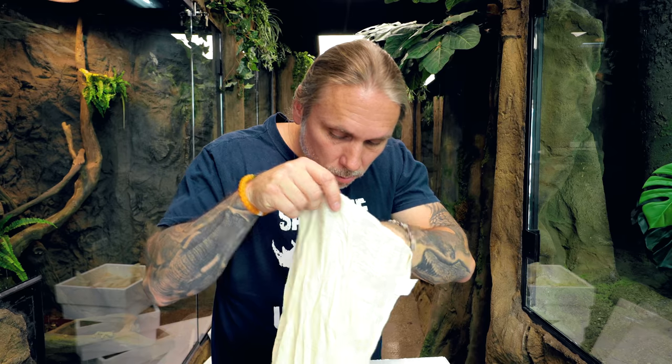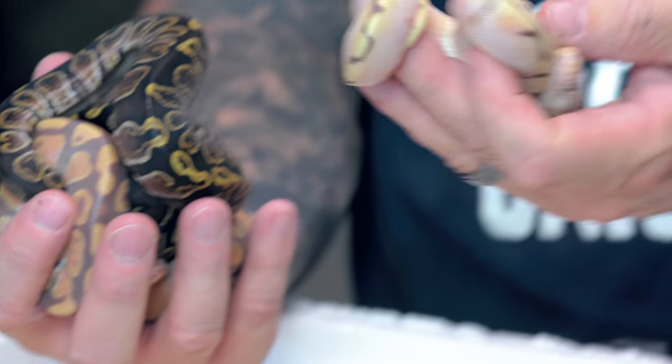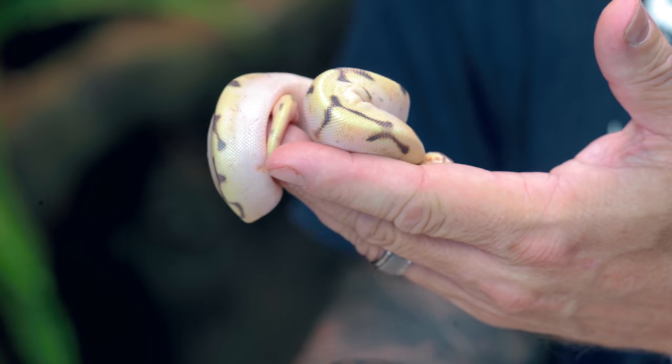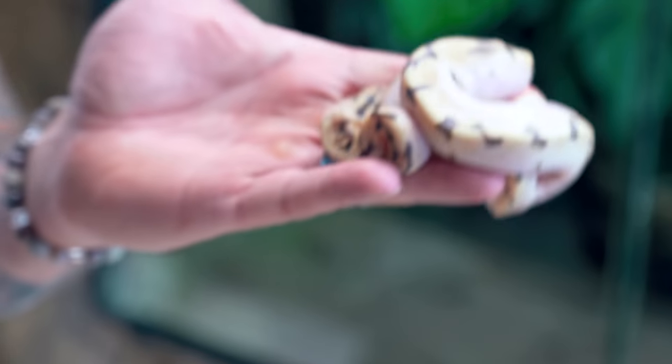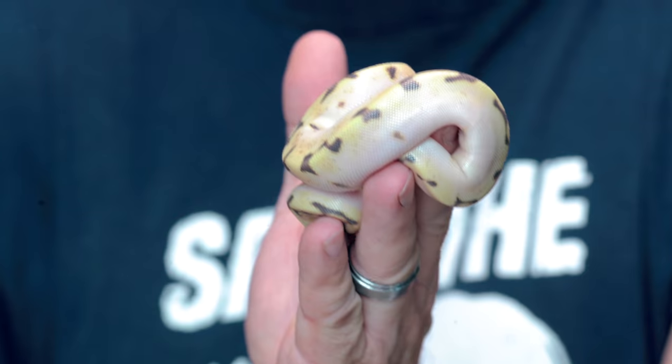Ooh, nice. What do we have here? Okay, so we have, this is the first one right here. This is actually really pretty. This is a bumblebee calico. So again, that pastel calico spider just goes so well together because the spider gene already has a lot of white up in the sides. And look at that thing's head pattern right there. Ooh, I tell you, that almost looks like an Enchi. It looks like a bumblebee Enchi calico, to be honest with you.